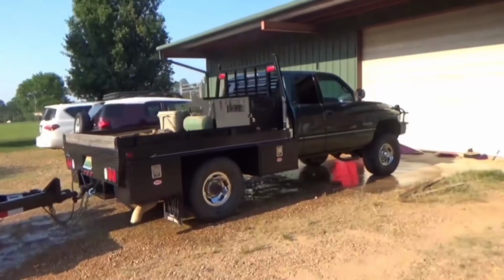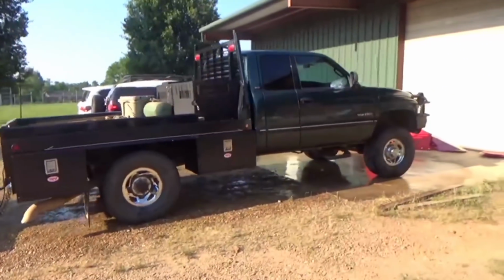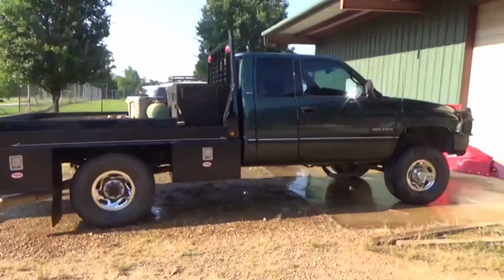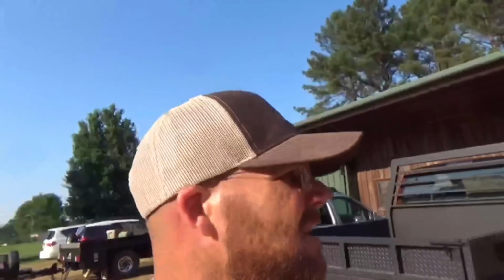Everybody kind of had to go. Got a few more things we got to do. We'll start on that later, but not as bad a wipeout as we thought it was going to be. Got the 98 shining, looking like new money again. How y'all like that? I sure like that 98.